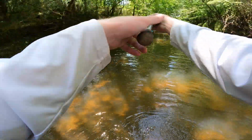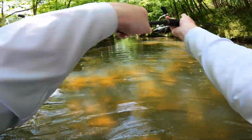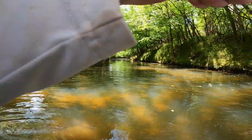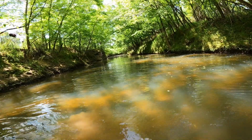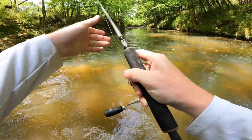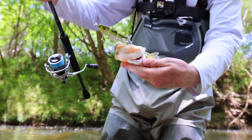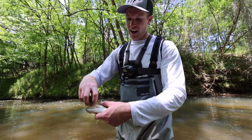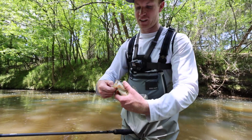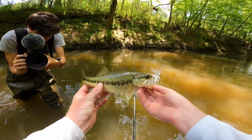Probably should take some casts. There's one. Yeah, let's go. It's actually got a little bit of size to it. Is that our first LMB? I think that's our first LMB there. Let's go. Crushed that MACH shad. That is awesome. Let's go ahead and get this out of here. This little bass just crushed that thing. I threw it in there and took a few cranks, and sure enough, that little dude just smashed that MACH shad, just like I was hoping he would.